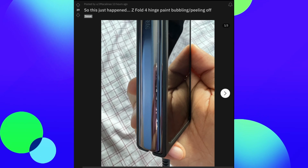And our last story of the day is about the Galaxy Z Fold 4 and a potential defect or issue that's going on with the phones. Now, I look at mine and I don't have this issue. I've never had it on any of my folding phones. It might be a one-off situation for this guy, but ultimately it is something to know, and hopefully if it is an issue, we'll get the word out about it. But basically, there seems to be a little bit of bubbling or paint coming off on the hinge of the phone. I found this on Reddit.